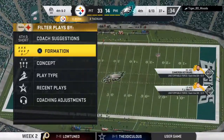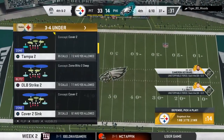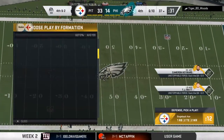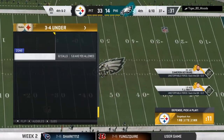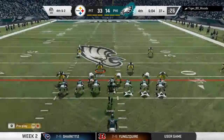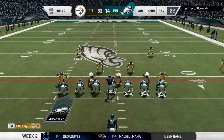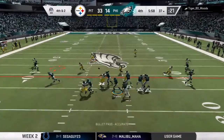A short gain that doesn't get them the first down brings up a 4th down situation. Really nice job defensively. They knew where the sticks were. They got the stop before it. A critical one here if they're going to have any shot at this thing. So they'll go for it on 4th down.